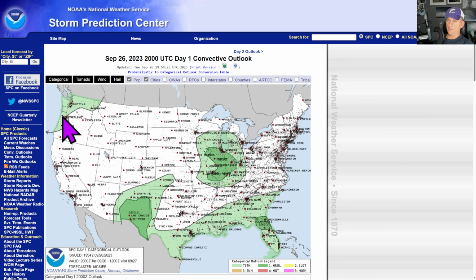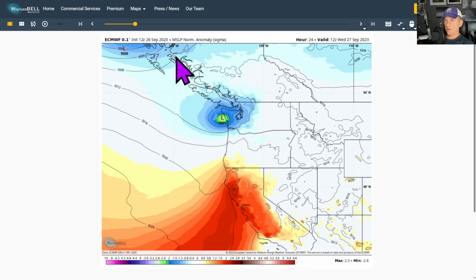And this is looking at the day one convective outlook. No surprise to anybody here across the Pacific Northwest. And now here we go. This is the European, hot off the press of the 12Z run.